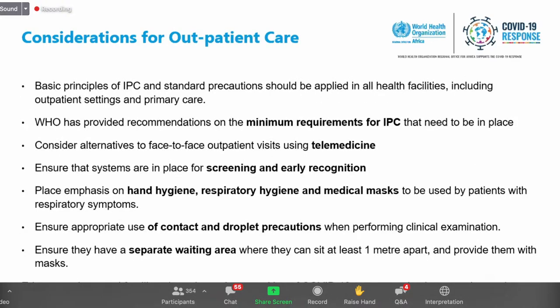For the outpatient, it still remains the same, that there's need for implementation of IPC minimum requirements as a baseline. The use of telemedicine can be used in the outpatient, screening and early recognition, as well as the contact and droplet precautions.